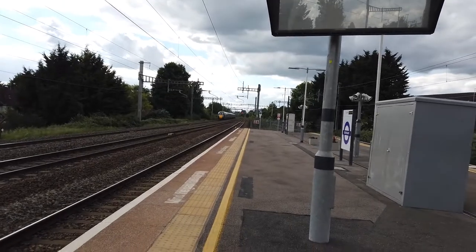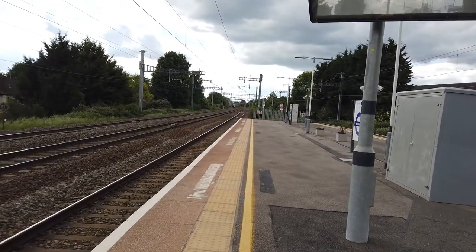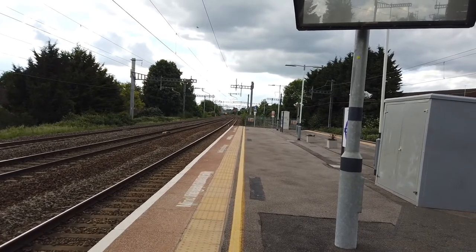Hello, and today I'm at Burnham, located on the Great Western Main Line and also on the Elizabeth Line.